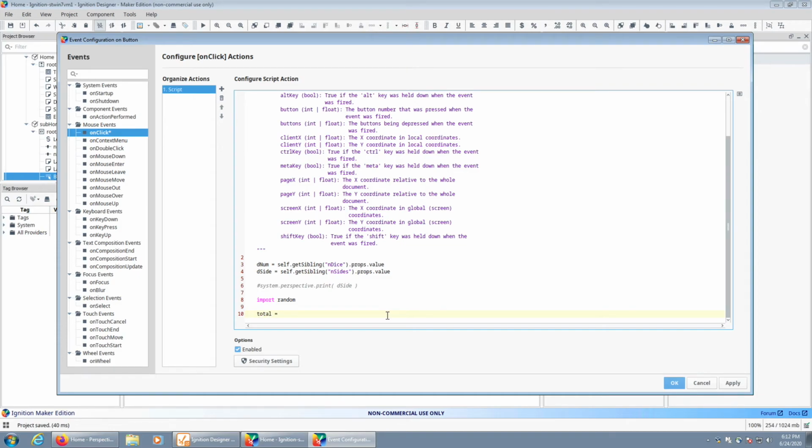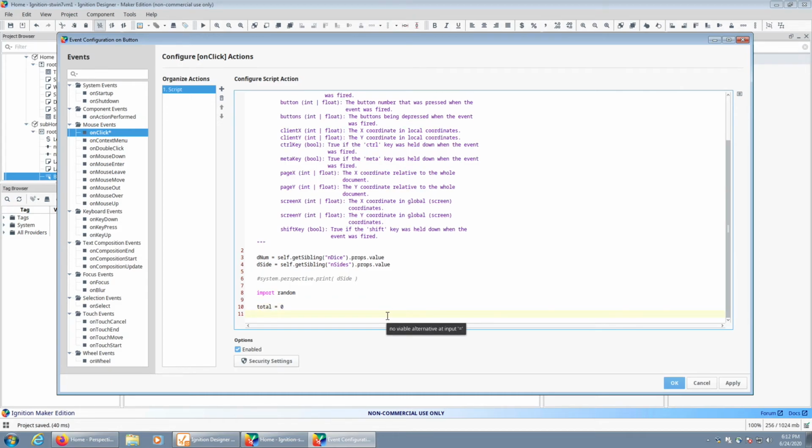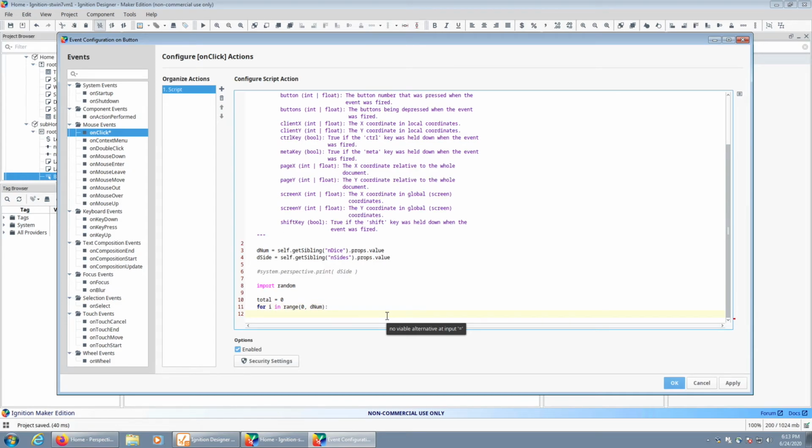We need to total up all the different dice rolls, so I'm going to go ahead and set a variable called total to 0. And then we're going to just iterate through the number of dice that we're rolling. So I'm going to do a simple for loop and say for i in range, we want to start at 0 and go to the number of dice that we have. The reason why we want to start at 0 is because it'll actually stop when it reaches this higher limit.